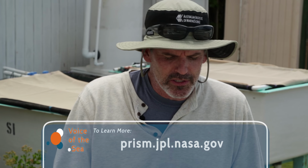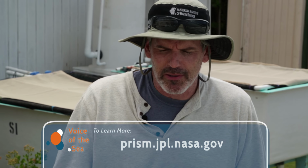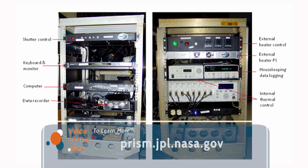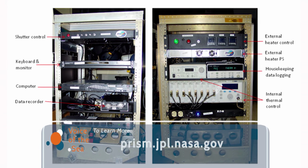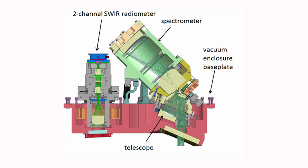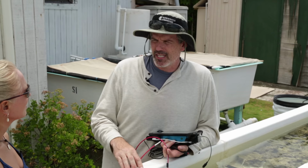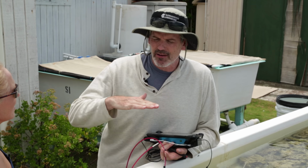The instrument they use is, as I said earlier, called PRISM. It's like one of these instruments, but it's large, and it's maintained in a vacuum. And so they have to keep it cold in the belly of this airplane. And it goes up and flies at 29,000 feet, and it will stay up for a couple hours and fly around. But it has to be in a very controlled environment and very stable.